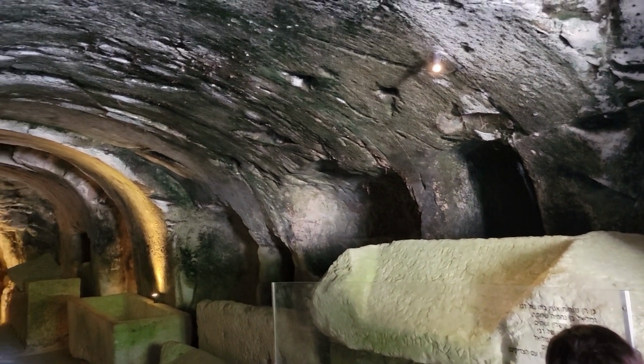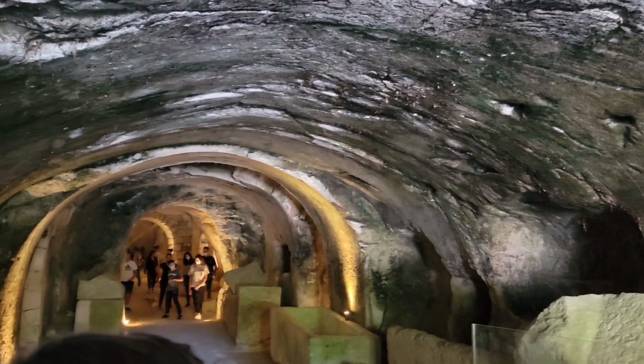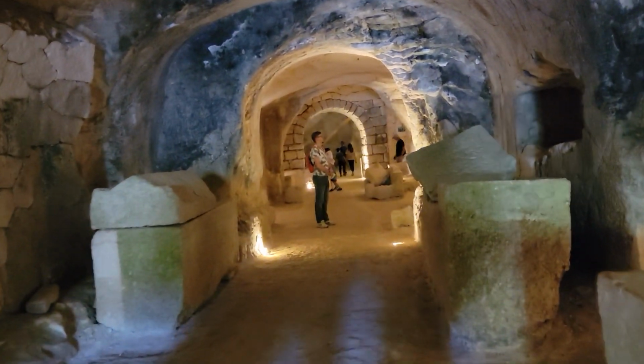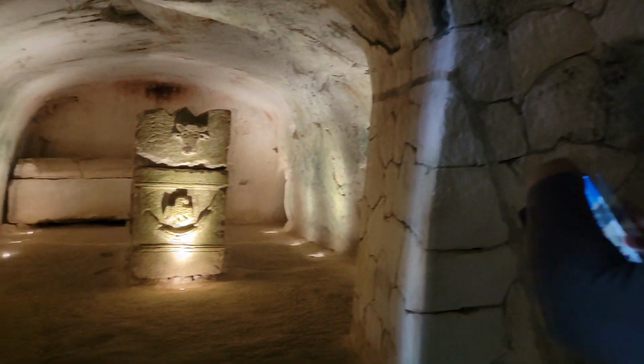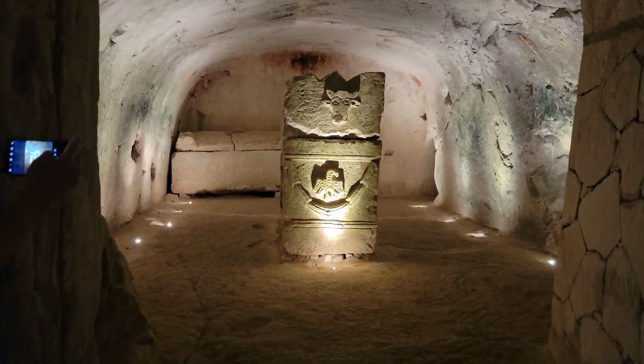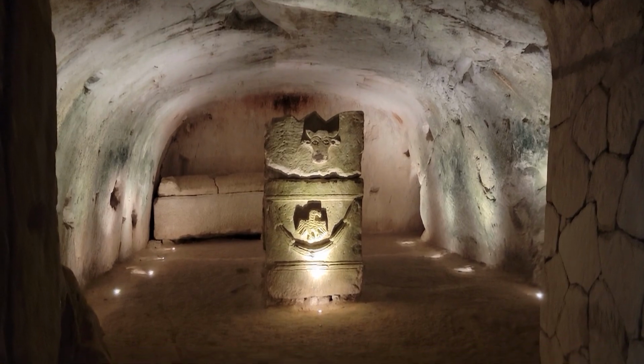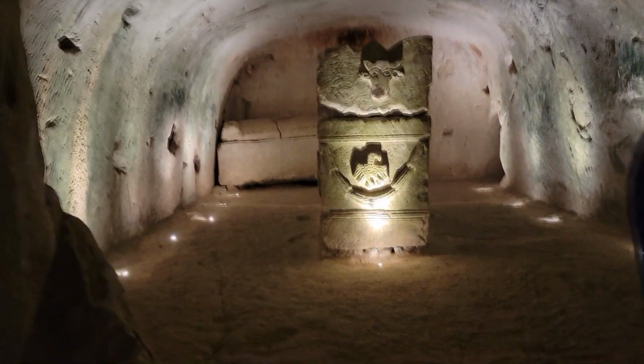But you can see these things are just cut right into the hill. There's several different caves, and they go back and back. You can see all the giant sarcophaguses here, and they would actually be buried in those and then put stone tops on. It looks a little bit like it's Egyptian, but it's not. It's actually Jewish. After he was buried here, there were many more that wanted to be buried here, and they just kept adding on and decorating the sarcophaguses.